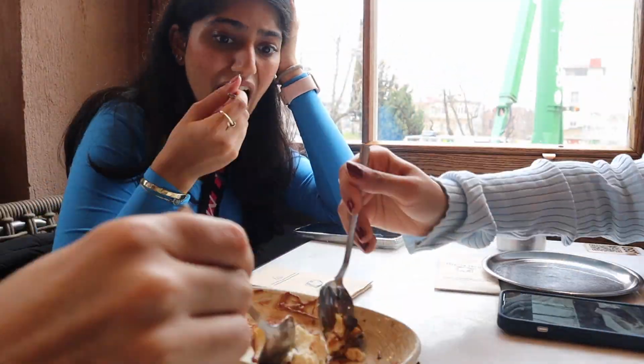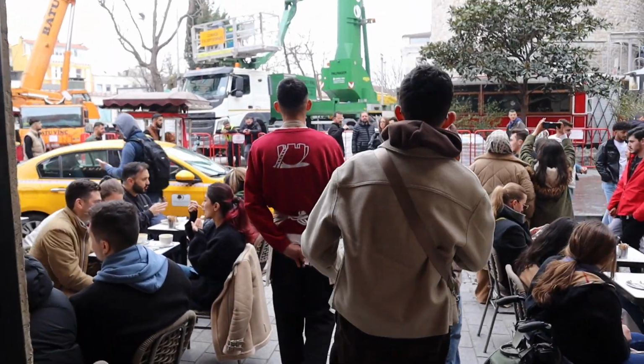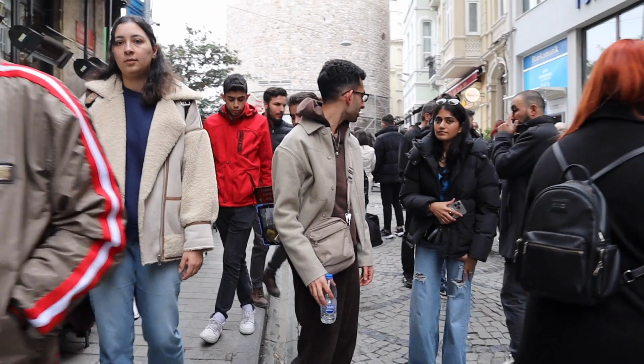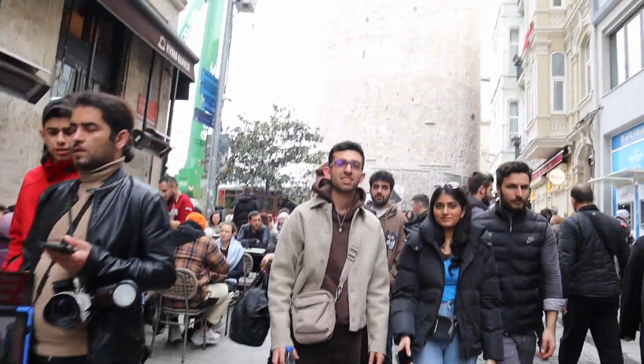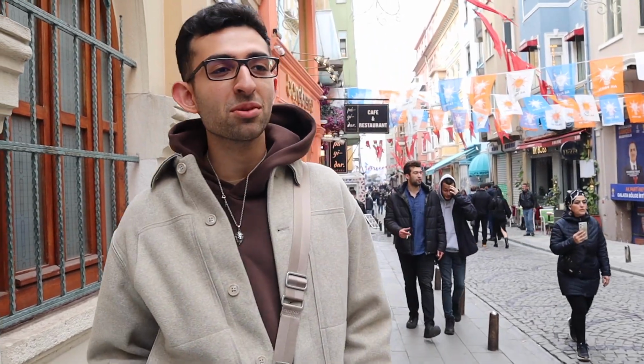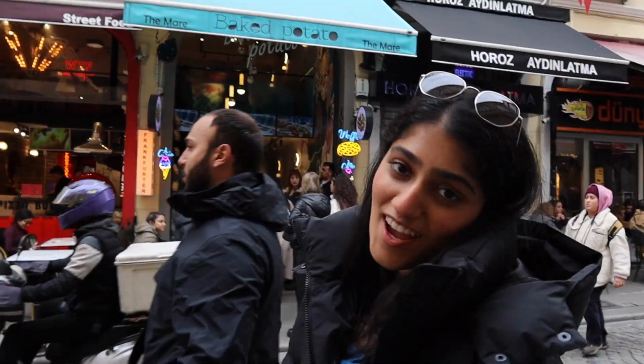After demolishing that cheesecake in seconds, we went to take some pictures in front of Galata Tower. So now we're done with Galata. Where are we heading next? Taksim Square. Well, I really need to try some good kebabs because being with two vegetarians, I haven't tried any good kebabs yet. So let's go.